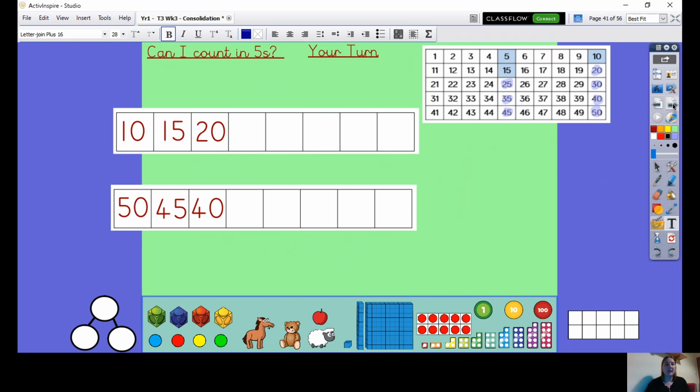Okay, so what I'd like you to do is your turn now, and I've got a number grid there to help you if you need to. See if you can continue this pattern. Now I've been a bit naughty on your one because I've also given, if you notice, this one is going backwards, so you need to start here and go backwards, but use the number grid to help you. So pause the video there and have a go.